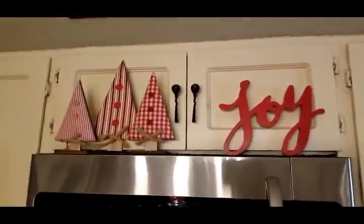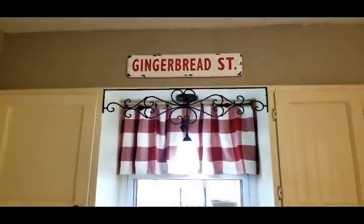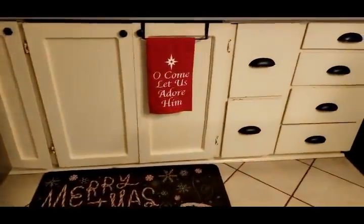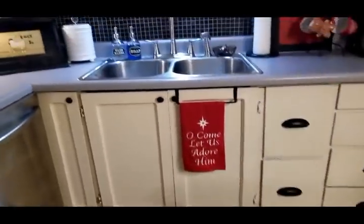And then I just put these two little things right here. And then I have my gingerbread village up top. And then over here, I have my gingerbread street. And then I have my "Oh Come Let Us Adore Him" towel. And then my little Merry Christmas rug down there.